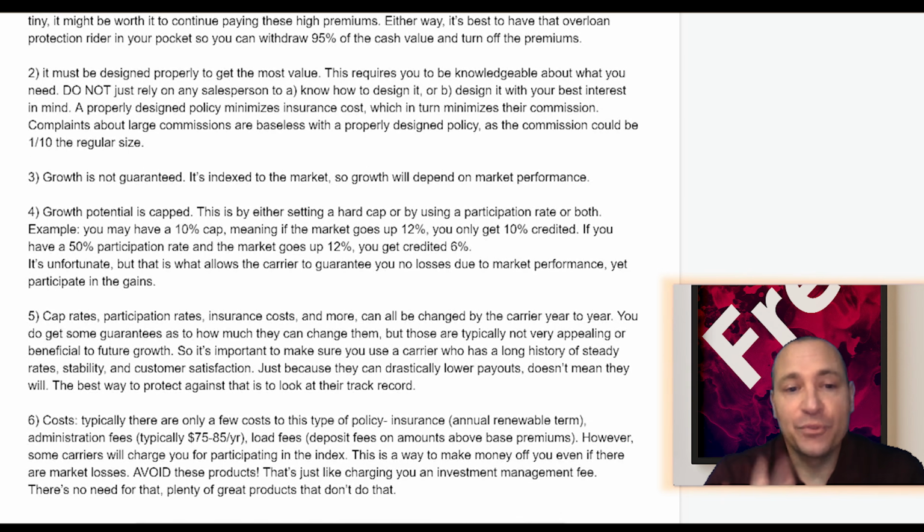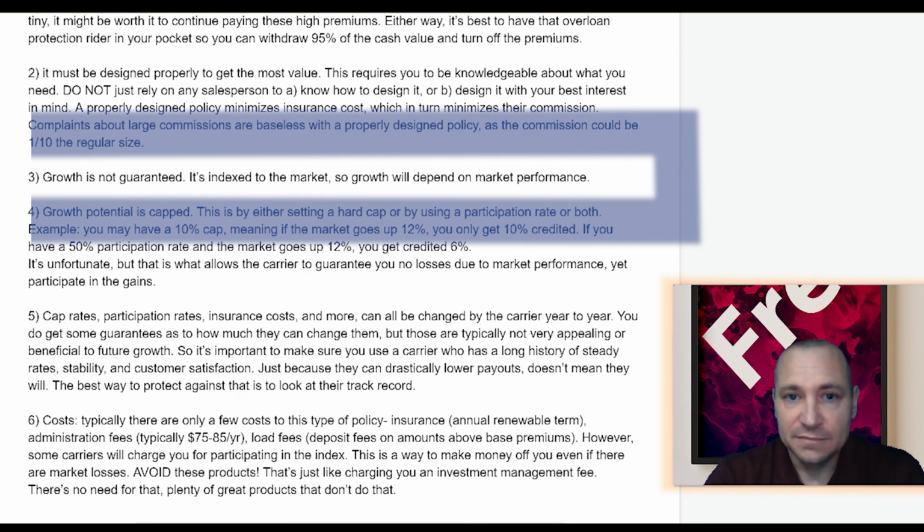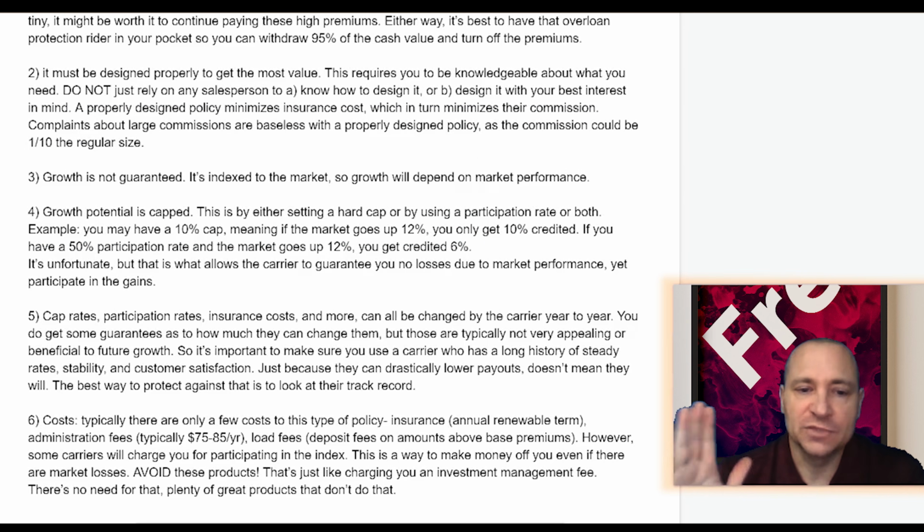Okay. Number 3, growth is not guaranteed. This is one of the cons. The growth in your policy is indexed to the stock market in some fashion. So the growth is going to depend on market performance. Now, historically, the stock market has tended to go up. But it doesn't always go up. So there's a risk there that you need to be aware of. But when the market goes down, your value doesn't go down. You get that floor of 0%. And when it goes up, you go up.